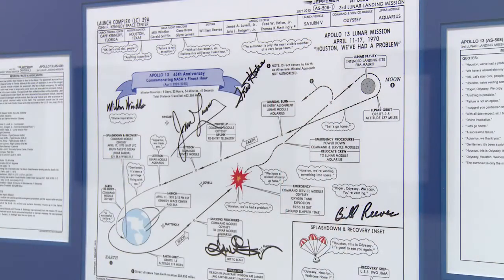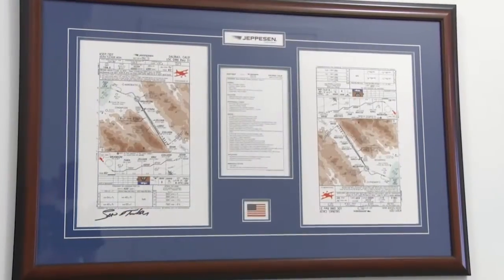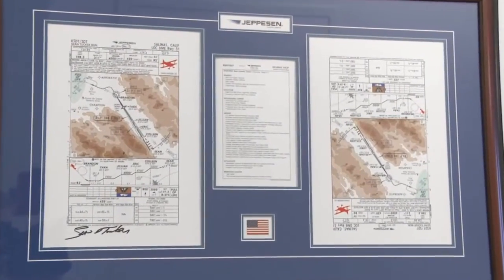The significance of creating an airway manual approach chart and modifying it to commemorate a special event or a well-known aviation figure.